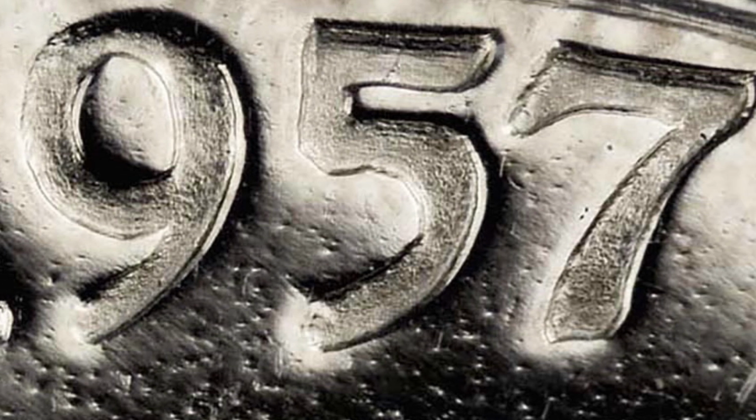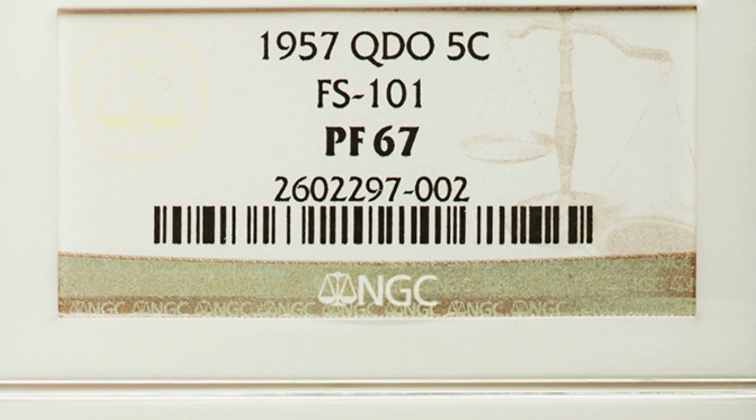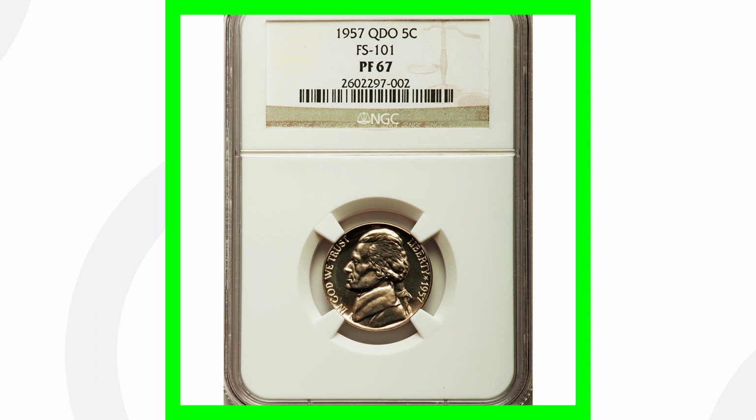Now here is that 1957 proof Jefferson nickel that has that double, not the double die obverse, but the quadruple die obverse. And this coin is graded at a proof 67, so it does have a very good grade. The grading scale goes up to 70. This is at a 67, and this coin sold for over $400.